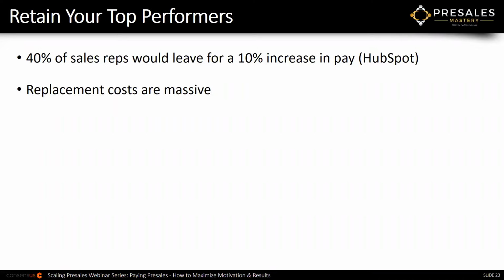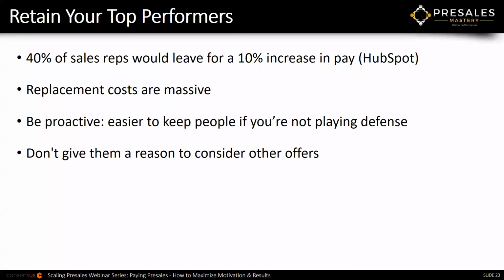The good news is that retaining your top performers and keeping them happy usually costs a fraction of those replacement and business impact costs. So be proactive. Offer merit increases in salary and variable pay without waiting for your SEs to ask you for a raise.